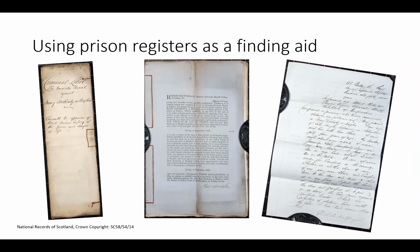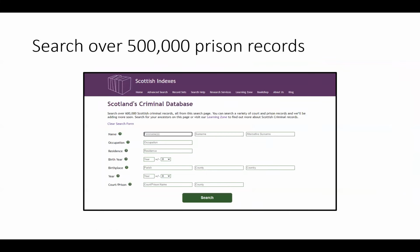Now, if you do order from us, we can help you to use those as a finding aid. And we can also access the records in the National Records of Scotland for you if you can't visit yourself. So that was a bit of a whistle-stop tour of some of the records that we have added. So that actually brings Scotland's criminal database to over 500,000 prison register entries. Now, that's only the prison register. There are also court records on there as well, which we've talked about at previous conferences.